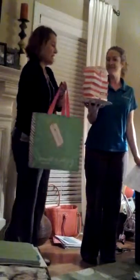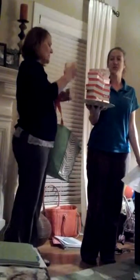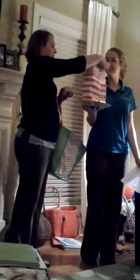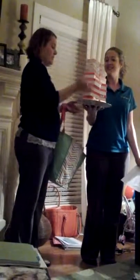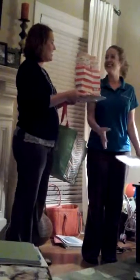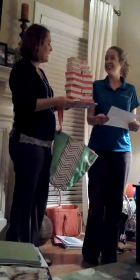Okay, so then you just keep stacking. This represents how much jewelry you can get for free and half price when you decide to host a party with them. That was really fun. Thank you so much, and you held that without dropping it.